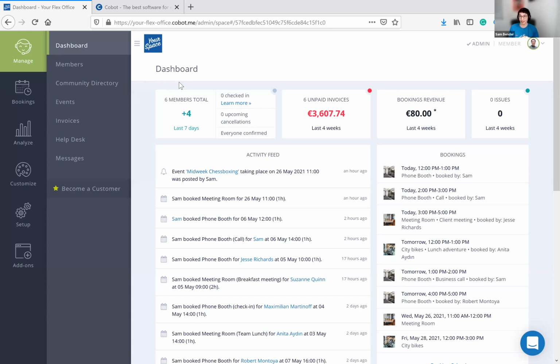On the dashboard, you get the big picture information about your space. That includes the member total, changes over the last week. You can see unpaid invoices, outstanding totals. You can see the bookings revenue. You can see issues. You can see an overview of the booking calendar, which I'll get to in a sec. And you can see the activity feed. So events, activities, things happening in your space, it's all right here.